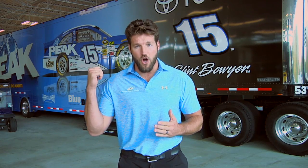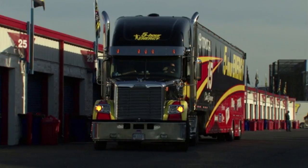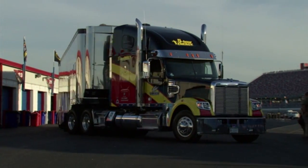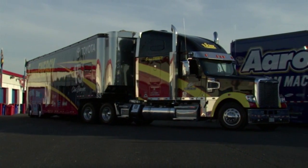So we unload these haulers completely and then load on all the things that we need for Phoenix so that our drivers do not have to come all the way back to North Carolina just to turn around and head all the way to Phoenix before the final race at Homestead.